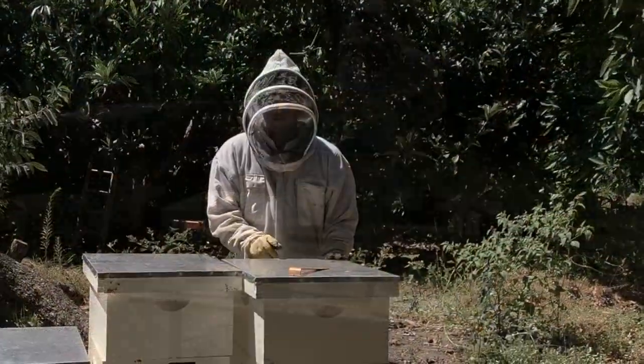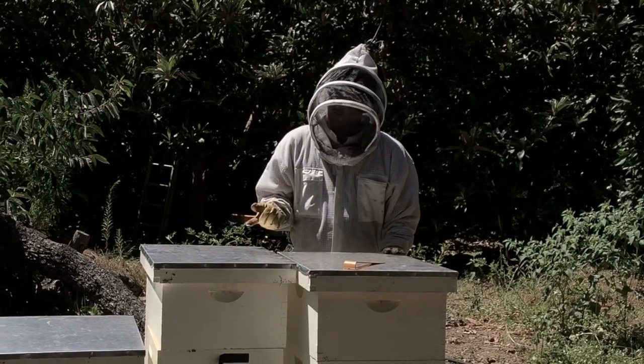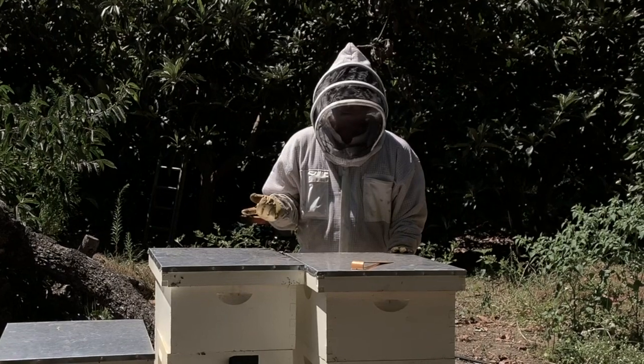Okay, taking the strong frame of brood, we put it into the weak hive, and we're going to come back in a week's time and see if it's made any difference.